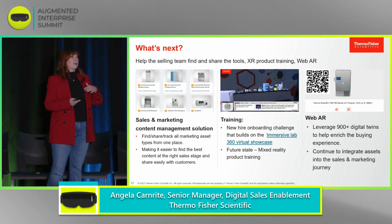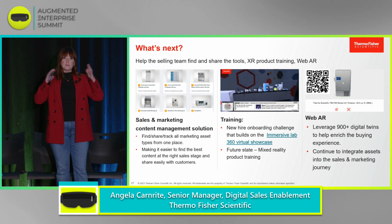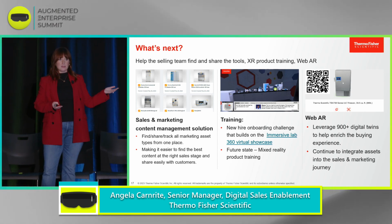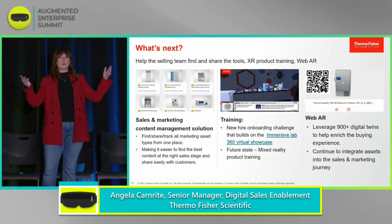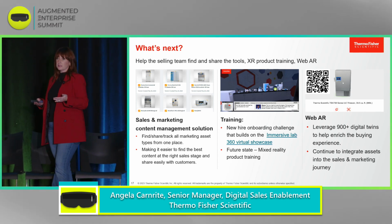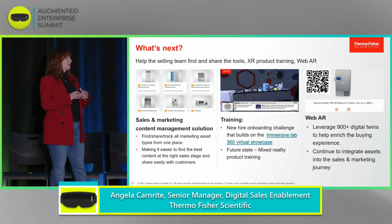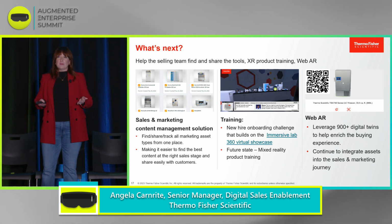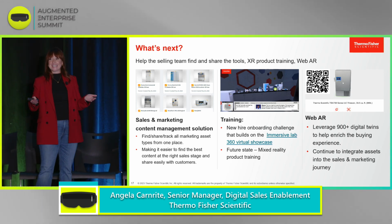So we're actually looking at now, how do we give our sales team a way to access all of the different tools that we have for them, be it immersive tech, 3D experiences, tools, or a traditional brochure, right? We want to have them go to one place. So we just launched a solution that is a content management system that allows our sales team to basically share any of our sales and marketing assets from one spot, which has 40% adoption in 2 days. That's how much we needed it.